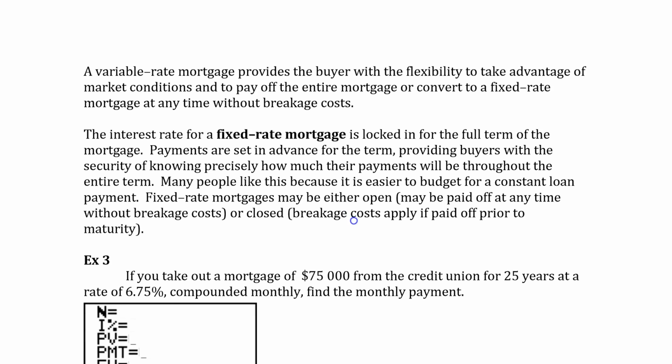Now, a variable rate mortgage provides the buyer with the flexibility to take advantage of market conditions, depending on what the interest rates are going to be, and to pay off the entire mortgage or convert to a fixed rate mortgage at any time without any breakage costs.